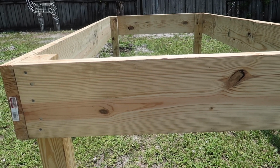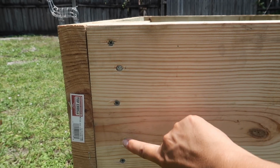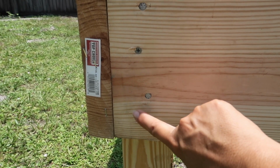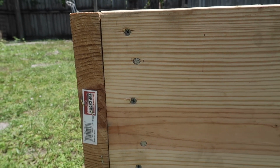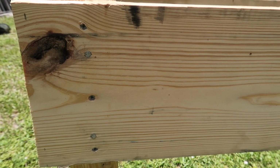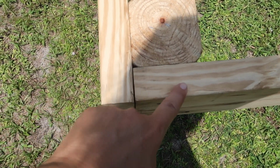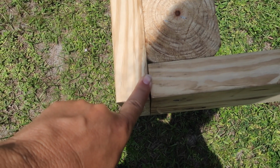I don't think it's necessary, but we figured why not. Scott nailed 2 nails in first, and then he pre-drilled 3 holes, and then he screwed in 3 screws, and he did that on each side. So he did it on this side, then he did the same thing to this side, did the same thing to that side, and as you can tell, he put the 4x4 on the inside where these would be on the outside of the 4x4.